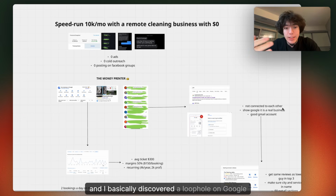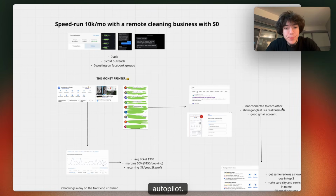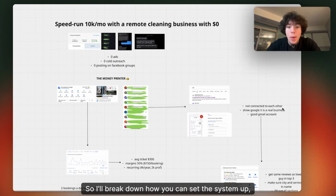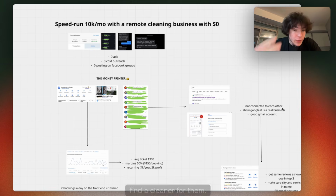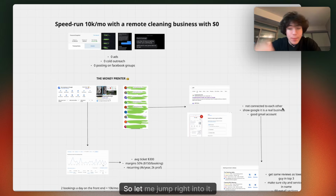And I basically discovered a loophole on Google that brings me high quality customers on autopilot. So I'll break down how you can set the system up, how you can actually book these appointments, find a cleaner for them. And honestly, I would not be surprised if you get to that 10K per month mark within the next 1 to 2 months. So let me jump right into it.